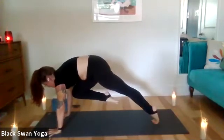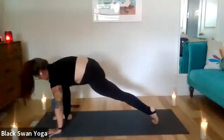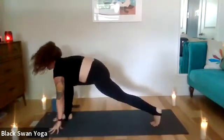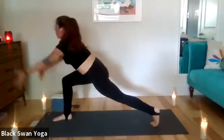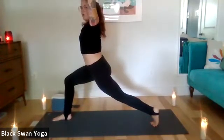Hug your thigh in tight to your chest, press through your palms, open your shoulder blades, take one more breath in. Step through your hands, runner's lunge, exhale. High crescent lunge, breathe and rise all the way up. Press again firmly through both feet.